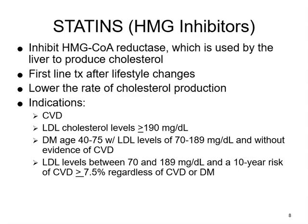So this is generally first-line treatment if our lifestyle modifications aren't giving the results that are needed. These lower the rate of cholesterol production, and they can reduce the LDL levels by up to 50%, increase HDL levels up to 15%, and reduce triglycerides 10 to 30%. So the most potent LDL reducers that we have out there are lovastatin, pravastatin, simvastatin, atorvastatin. So these are very, very common medications that you will be giving.